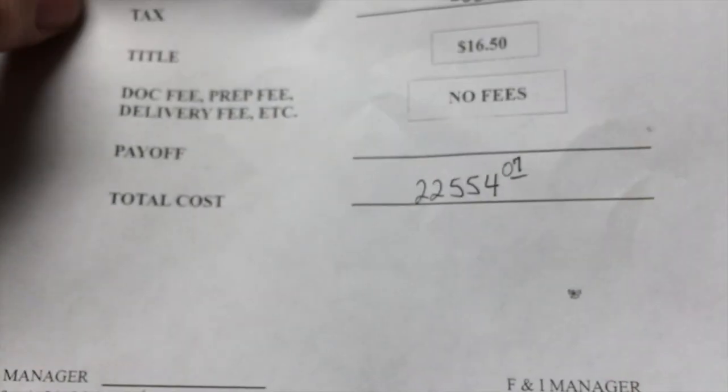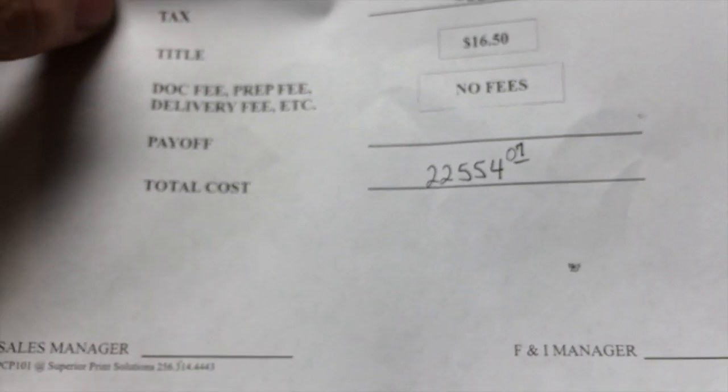I was quoted a price, and the way Long Lewis does their pricing, it's not a buddy price. They basically give you a best price. What they give you is what they give you. And I've got the sheet in the car. This is what they handed me and said, you can buy the car for this much money. There's no dock fees, nothing. The bottom line on the car was $22,554.